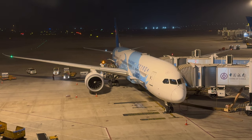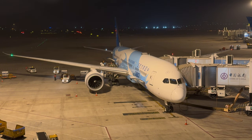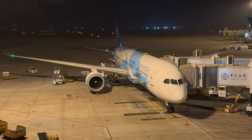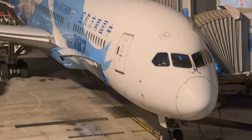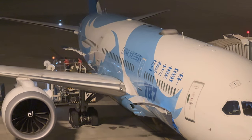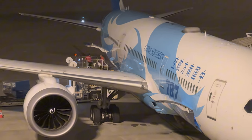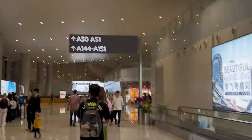This is B-1128, a 2018-built Boeing 787-9 Dreamliner delivered new to China Southern Airlines. China Southern Airlines has a total of 27 787s in its fleet, 17 of which are the -9 variant, with the remaining being the -8. All of China Southern's 787s have the Wings of Dreams special livery, which I personally really like. What do you think of it? Feel free to let me know in the comments.